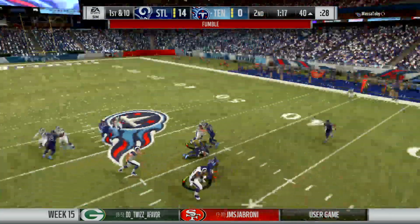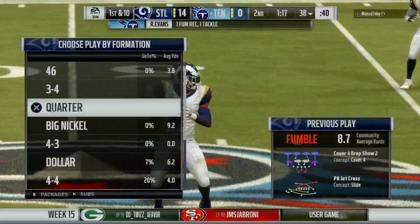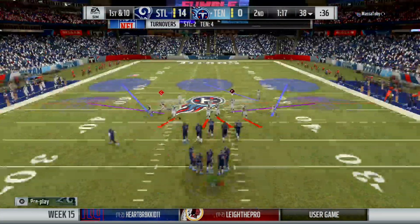And hit behind the line. He lost the football. It's loose. And that might be Titan football. It is. Holding on to the football becoming a little bit of an issue. He had 2 fumbles last week, remember.